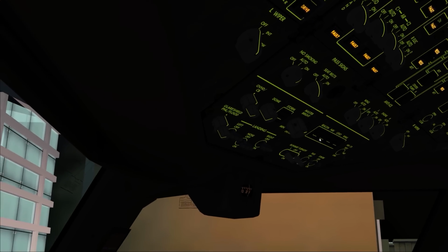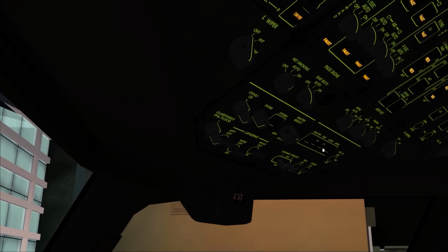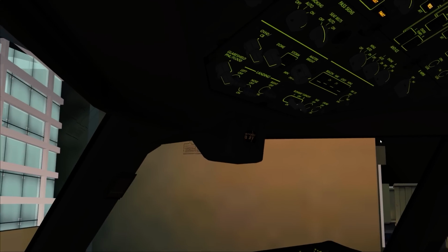So now that that's done, we'll go ahead and put on our primary and secondary external power. Go ahead and put on our nav and our logo lights. Go ahead and put on our ADIRU so we can get our IRS aligned, and our emergency lights. Let's go ahead and get some fuel on board so we can start loading our passengers.